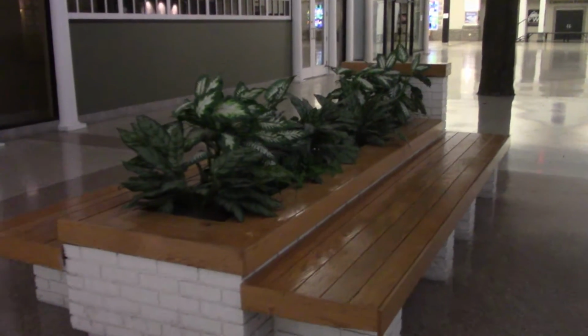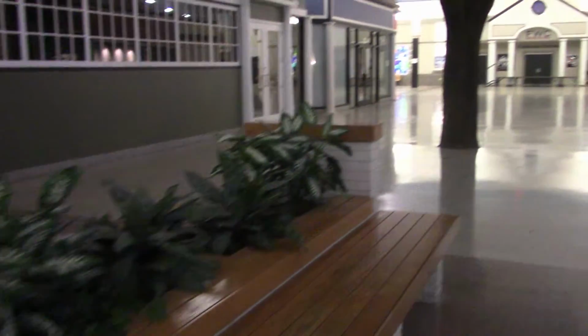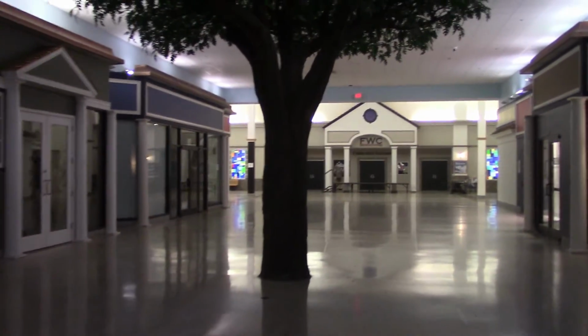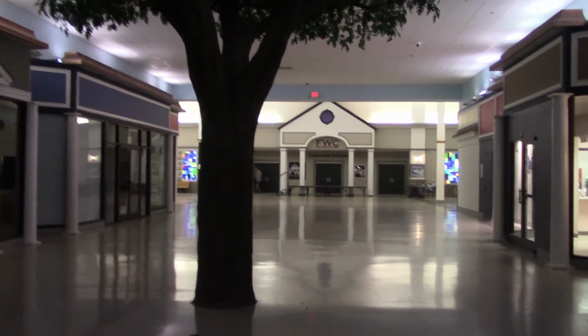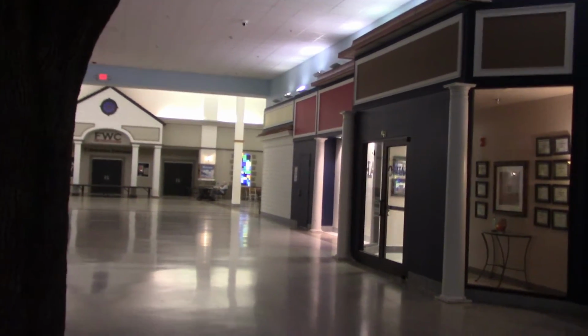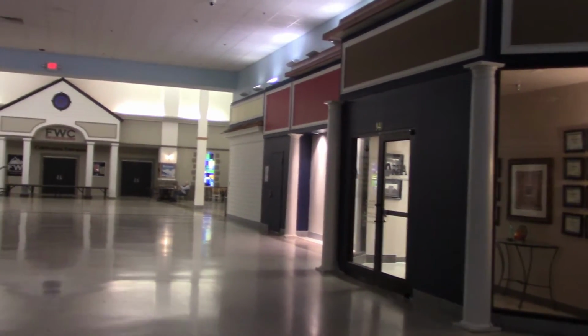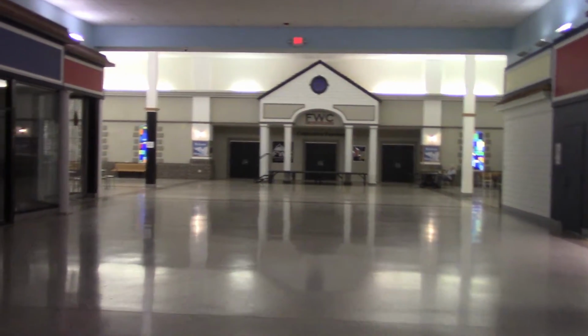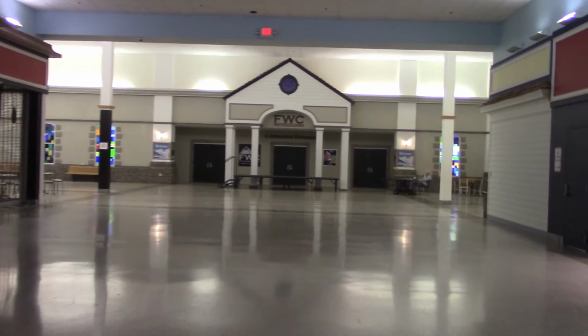The way I found out about this mall was way back when I uploaded my first mall adventure, which was on Oak Hollow. Rest in peace. Someone commented that there was a second mall in High Point, and after doing a little research, I found out about this place, and within a few days, that became my second mall adventure.